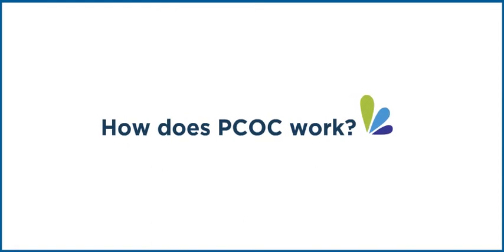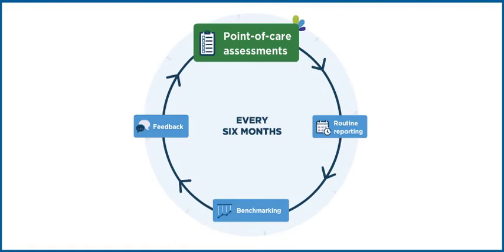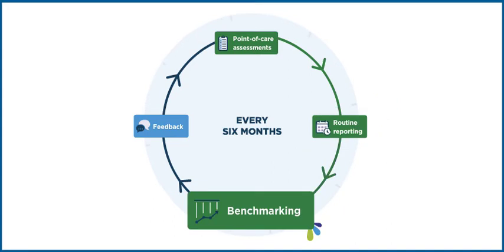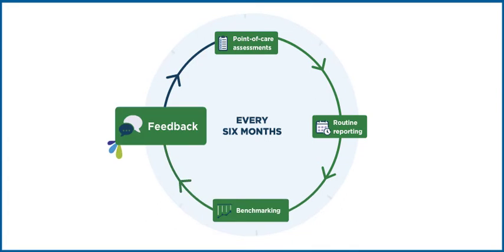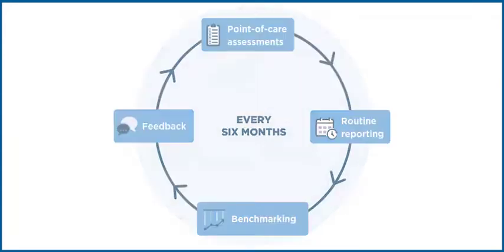How does PCOC work? Let's look at the 6-monthly PCOC cycle. First, clinicians use the assessment tools to assess and respond to each patient's needs. Then PCOC reports the assessment data back to you. Benchmarking takes place so you can compare results. Then PCOC facilitates feedback methods that identify achievements and areas for change. Feedback is an essential part of improvement. And then you start the PCOC cycle again.